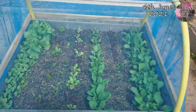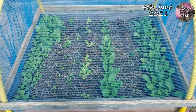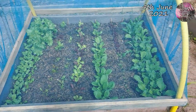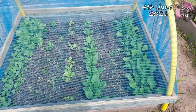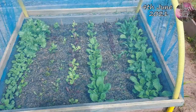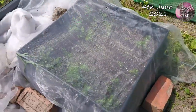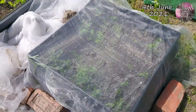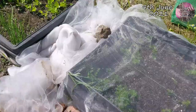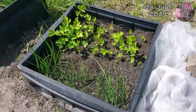Salad bed, doing amazing. Look how big that stuff is now. Those lettuces are huge. Got all my spinach now that actually looks like spinach. My little lettuces and my beetroots are doing okay as well. The carrots, the ones that are there are okay. But I keep sowing more where the gaps are, but they're just not coming through, so I don't know what's going on with that. But the parsnips are doing fantastic.